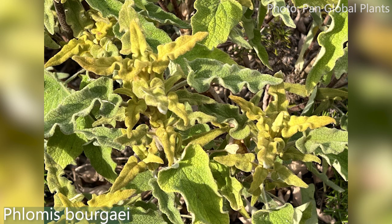This has incredibly golden yellow hair on the undersides, and also on the top rough of foliage there. And underneath, some of these other leaves are sort of grey green with grey green petioles. The whole thing is covered in hair. So this is Phlomis bourgaei. Bourgaei. Must be a Frenchman or woman who found it originally.